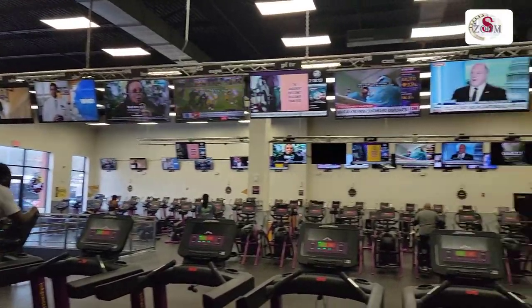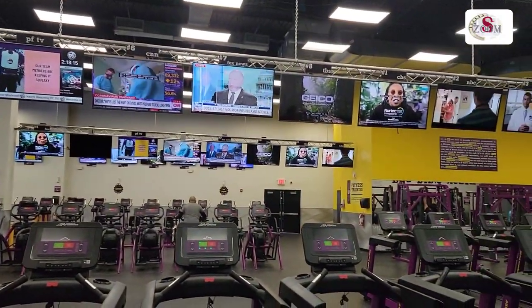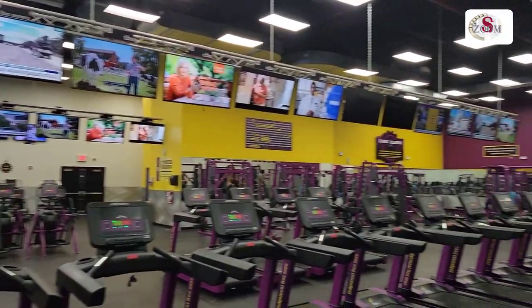This is the upstairs, all cardio machines and the heavy lifting is here.